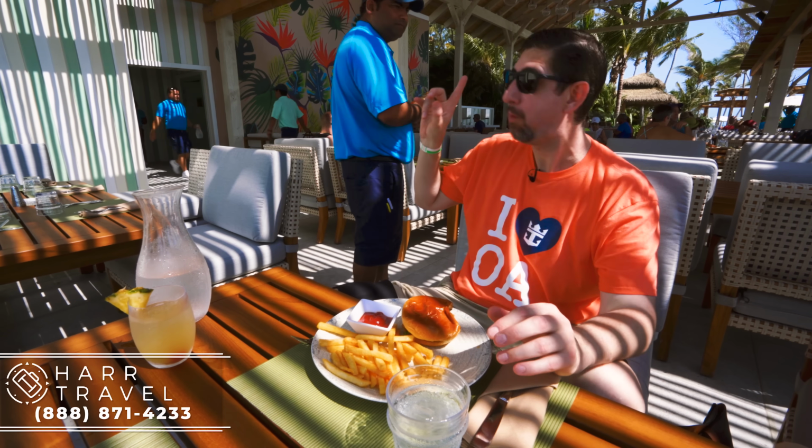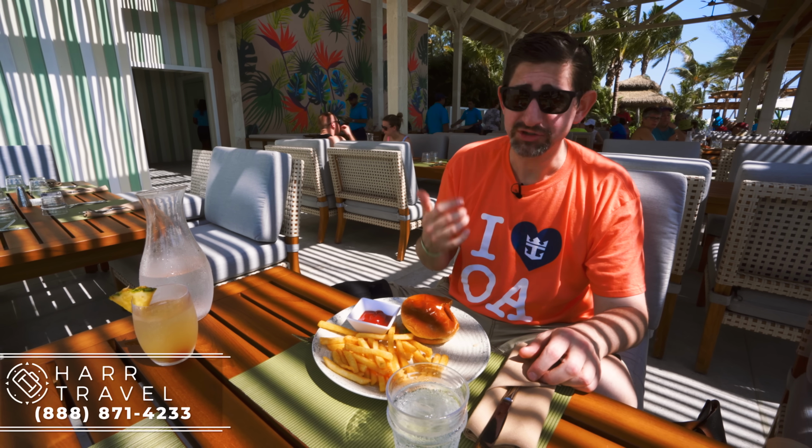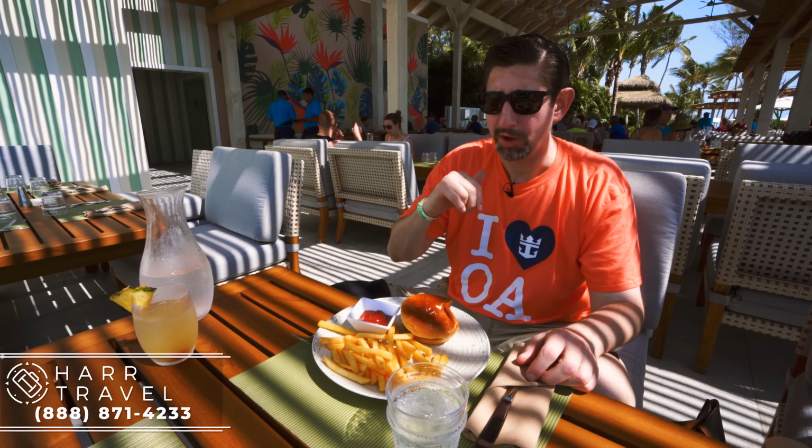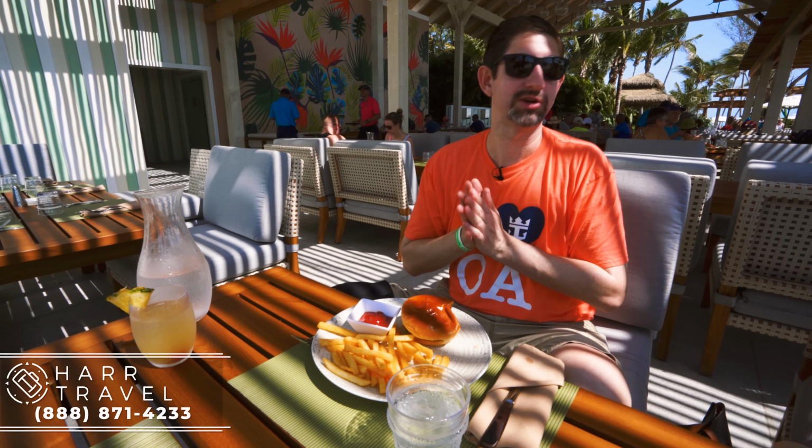It's a really, really good burger. Actually, it might be better than any of the burgers that I've had on the ship. Excellent burger. And then I heard lobster out the corner of my eye, so it's kind of like squirrel, lobster.